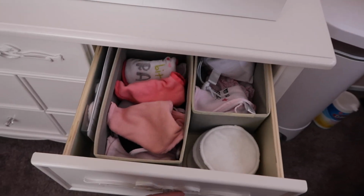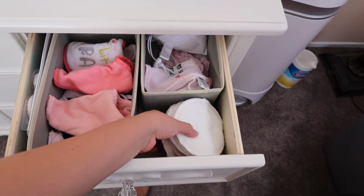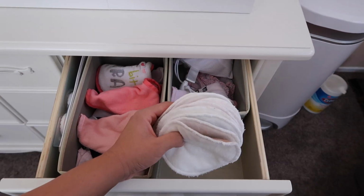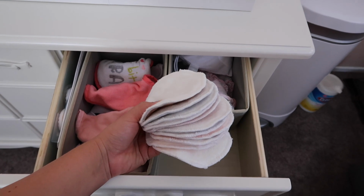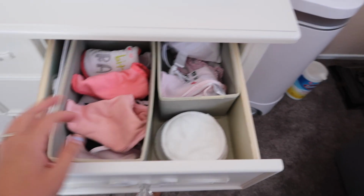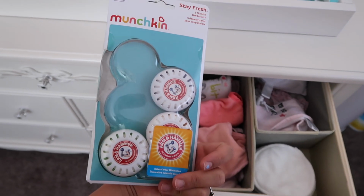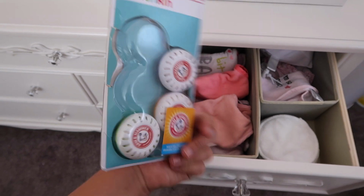This one, we have some bibs, more bibs, and then we have some pads. I used to use these when I would leak a lot. I don't really leak anymore, so I don't really need them, but I just save them just in case. And then I have some deodorizers here that you can put in her hamper and the diaper pail.